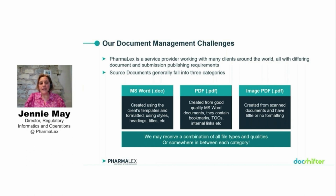We also then get some PDF documents handed to us by our clients, and some of these are very good quality and obviously have been converted from a Word document. And then the third category is those image PDFs, which also are handed to us from time to time, where we are given scanned documents and the PDF is handed to us as an image. So they're really the 3 different buckets that we have. But as I said, because of the variety of clients that we work with, we do see a combination of all different file types, and our systems and our processes then have that challenge of having to manage all of those different document types, which does cause us a few headaches.